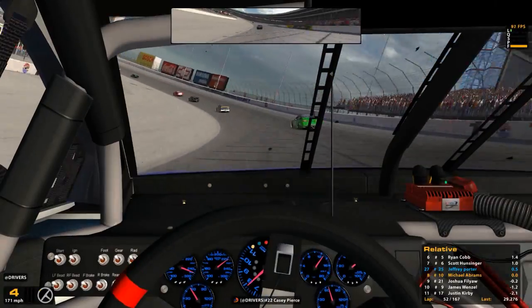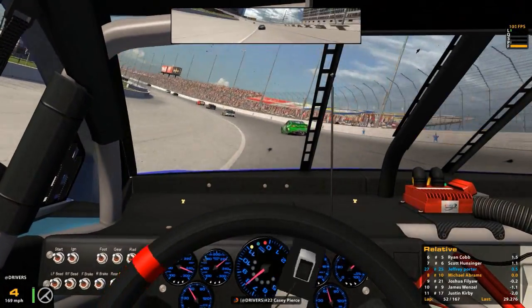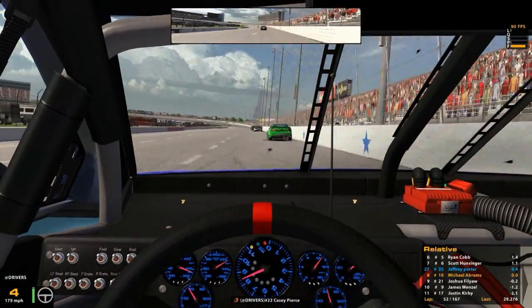Actually, I didn't take it on purpose. I just drove like a fool with D6 for two weeks. But yeah, I did take it. But I swear I didn't do it on purpose. That'd be horrible. Oof.